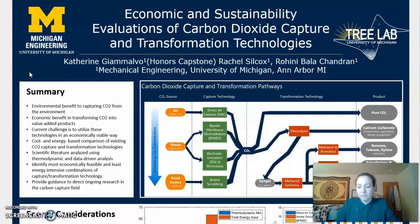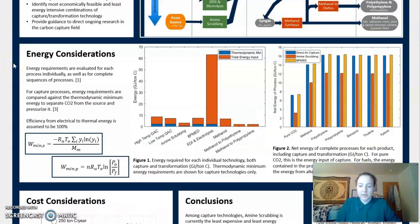Or you could create methanol, which is a type of fuel, and there are a lot of other types of fuels that you can make, but I chose just this one as an example for my project. And then you could even use that methanol to create other things, such as aromatics or different kinds of thermoplastics. So I considered all of these products as just a subset of the types of products that can be made with carbon.